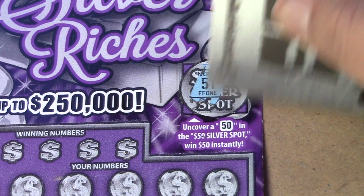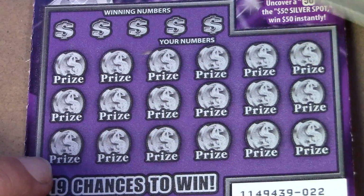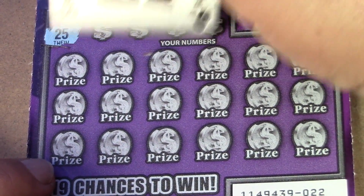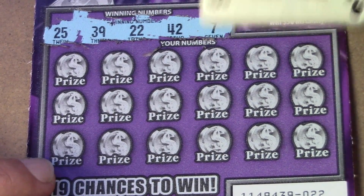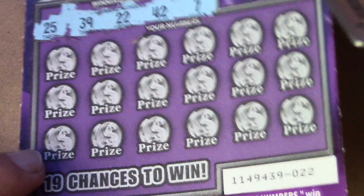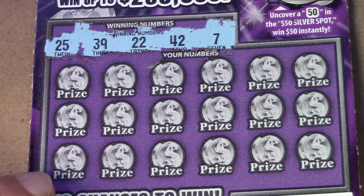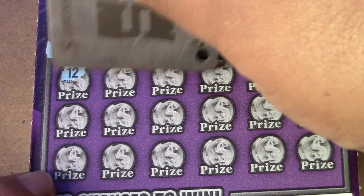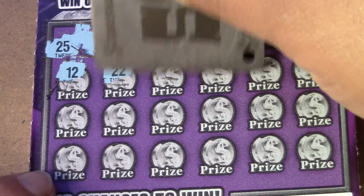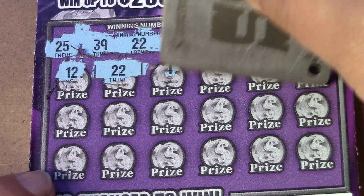We find the 51. Little next door action. All right, so let's see what our winning numbers are on this ticket, guys. And hopefully we can get some wins today. Oh, look at that. Number Double Deuce. On ticket Double Deuce, we have 25, 39, Double Deuce, 42, and a 7. So let's see if we can find ourselves a win. And hello, Double Deuce. Thank you for showing up.